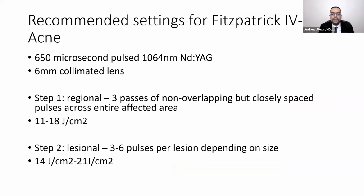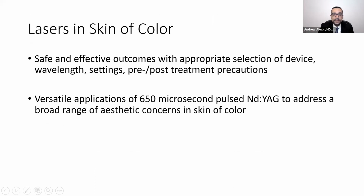Recommended settings when treating acne. It's an interesting approach. Again, we're using the 6mm collimated lens here and the 650 microsecond pulse duration again. But here's the difference. So we're doing things in two steps here. You treat regionally first with 3 passes of non-overlapping but closely spaced pulses across the entire affected area. The range of frequencies are shown, conservative for skin of color. And the second step is to then treat individual lesions with 3 to 6 pulses per lesion, depending on size, again, using conservative fluences for skin of color shown there.